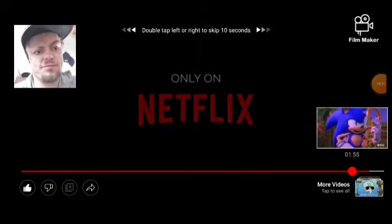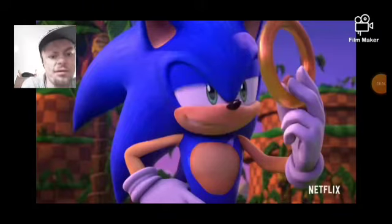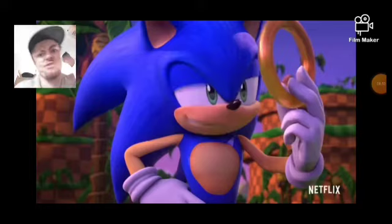Okay. Now I'm just finding a random spot. There we go. Now this is a classic Sonic right here. He's got the side smirk. He doesn't have a middle mouth. Very, very cool. I'm digging it. I'm really digging this. This is cool. Alright, now we're going to take a quick little jump cut and take a look at the screenshots.